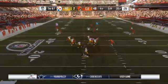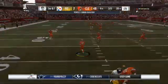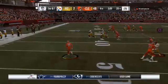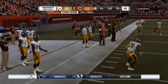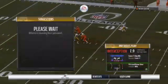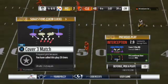On 2nd down, here's Roethlisberger. Going top shelf for Smith. And now here's another interception. Picked up by Brian Calhoun. With that interception, he just set a record that nobody ever wants to set, and that's the most picks ever in an NFL game. 8.